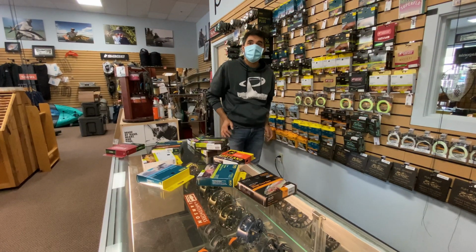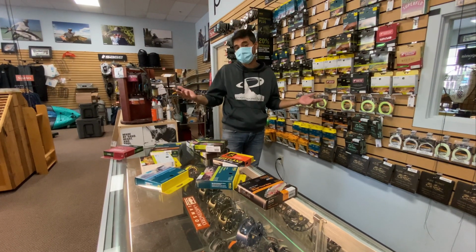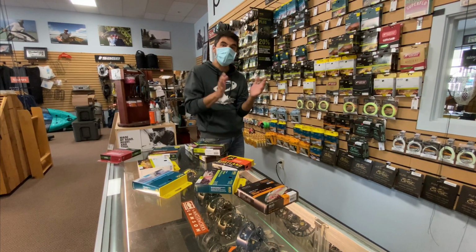Or, I just got this fly rod. I don't know where I'm going. I don't know what I'm going to like. Small streams, and so we can help with either one. There is a fly line for everybody and everybody in between.